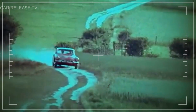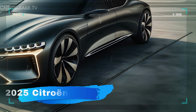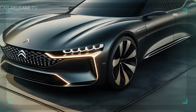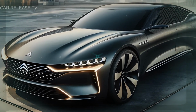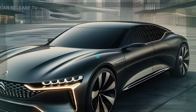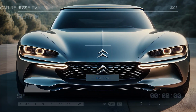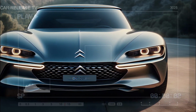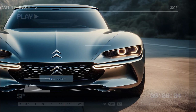Let's kick things off with the exterior. The 2025 Citroën DS21 Coupe keeps the spirit of the original alive, while introducing a sleek, futuristic twist. Its aerodynamic teardrop-shaped body design perfectly bridges the gap between retro and modern, making this car a true showstopper. The signature DS sloping nose and futuristic LED headlights are clear nods to the original, but with a 2025 update that adds a bold, radical edge.